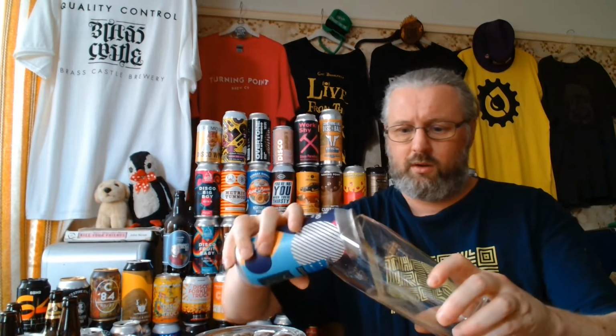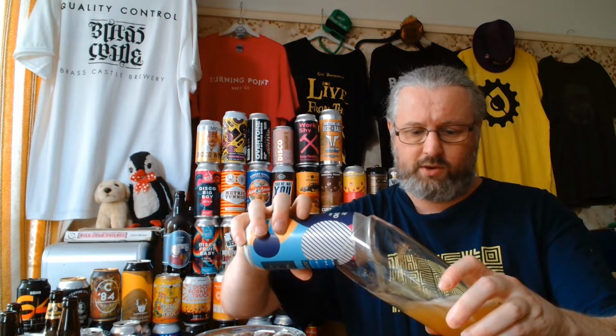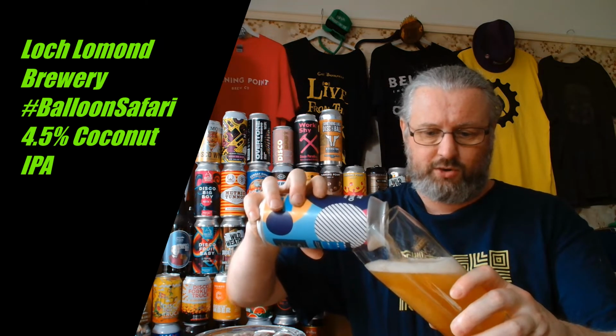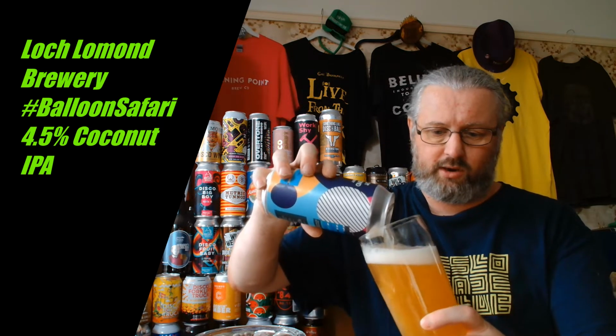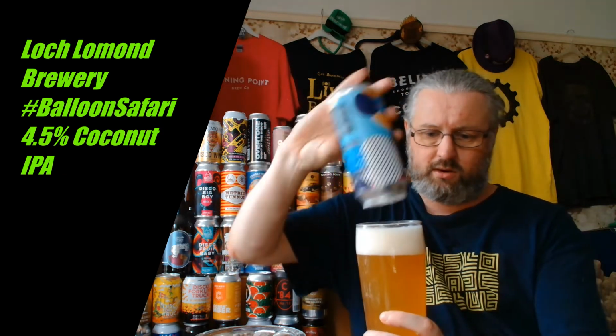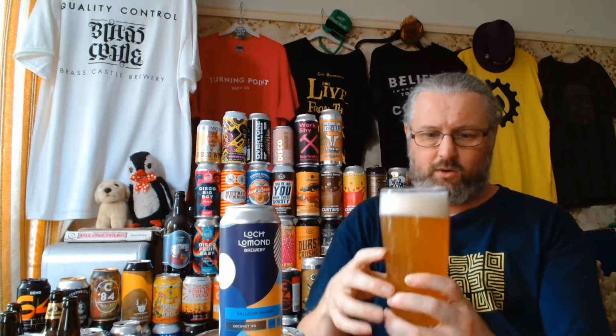So I'm going to dive into this beer and just see what we can find. Not holding out much hope, but going into it with as open a mind as possible. So here goes. Very simple can art on the Loch Lomond stuff. Good bright colours and lots of decent information on the back. Like I say, you can't actually see coconut in the ingredients list, but let's give it a go. Didn't pour that too badly, to be fair. Quite a thick head on that. Decent amount of quite large bubbles, but it's quite a frothy, foamy head.